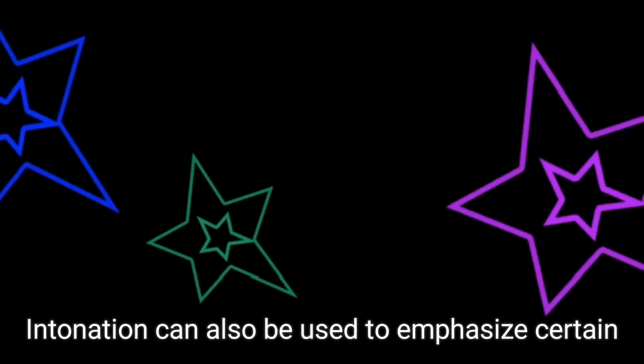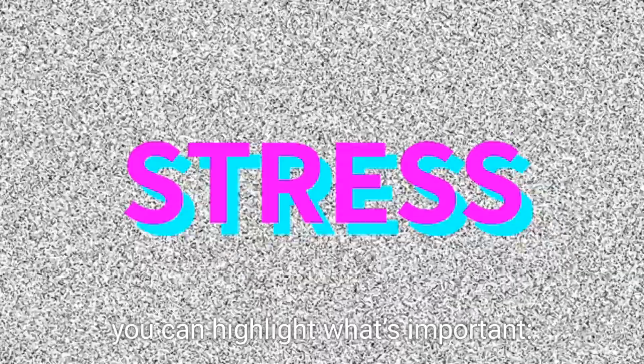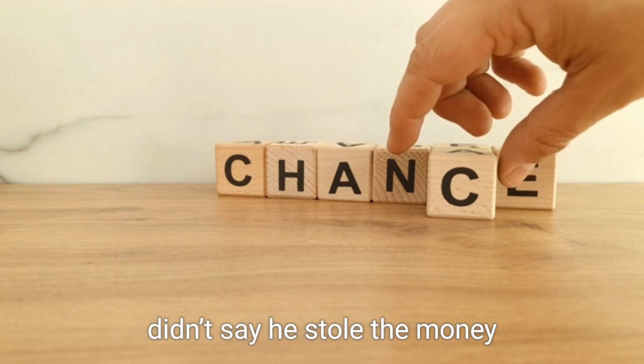8. Intonation for emphasis. Intonation can also be used to emphasize certain words in a sentence. By changing the pitch or stress, you can highlight what's important. "I didn't say he stole the money." Neutral statement.